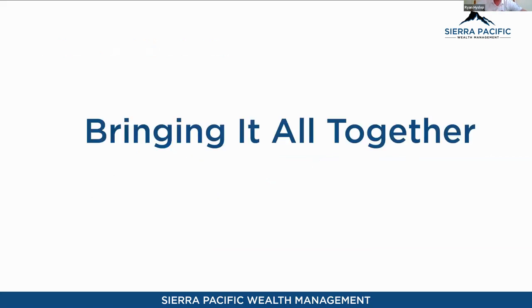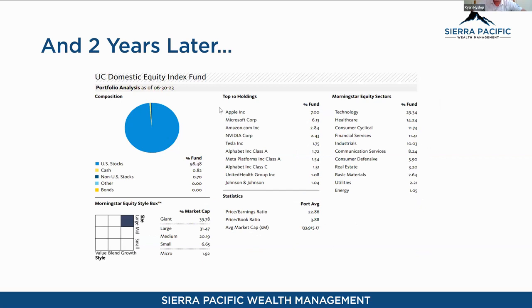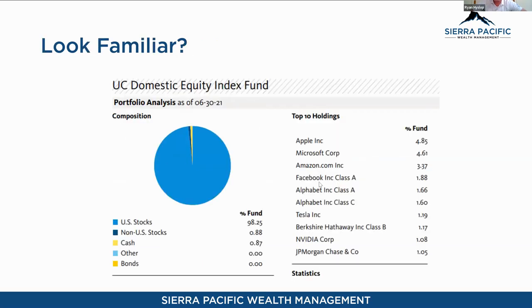So just be careful. Oh, that's what I think I put in here. This 2021, I wanted to show you these top 10 holdings, and then you go to 2023 in almost the exact same order of holdings. Meta just moved down a little bit and got renamed from Facebook.